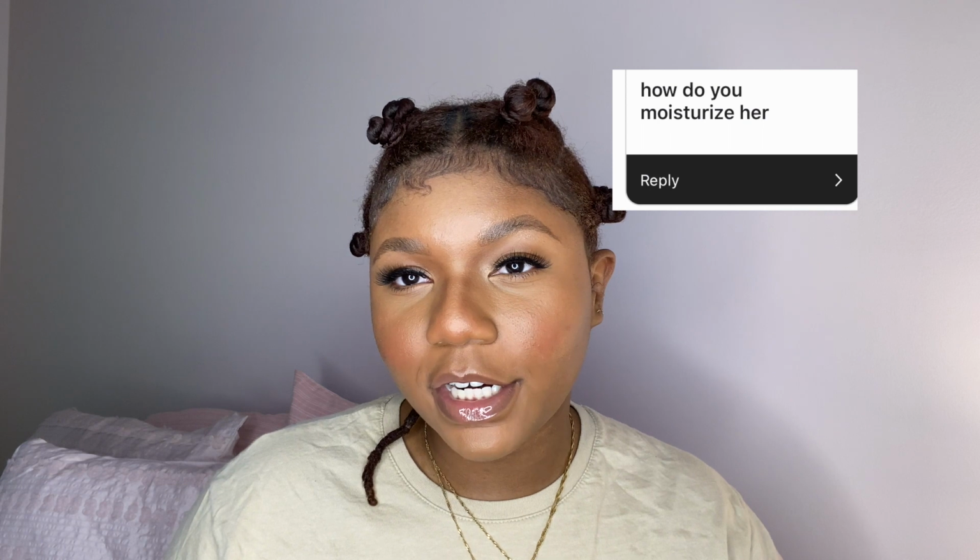My third question is, how do you moisturize her? I don't really have a routine for moisture for my lock. I'll deep condition it sometimes when I'm putting deep conditioner on the rest of my hair. Sometimes I'll put deep conditioner on it, sometimes I won't. Mainly if I just did a protein treatment, I'll put deep conditioner on it. Or if I colored my hair, I'll put deep conditioner on it. But other than that, I don't really do anything to my lock other than retwist it about every 4 months, because I don't retwist it every month either.